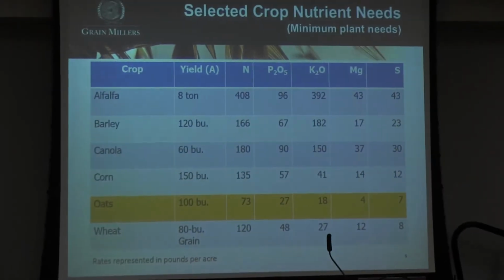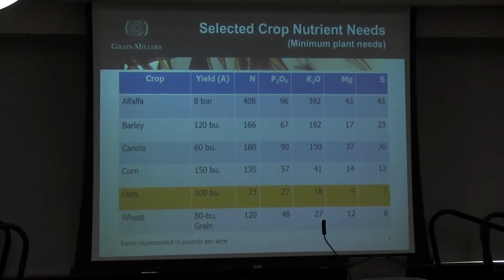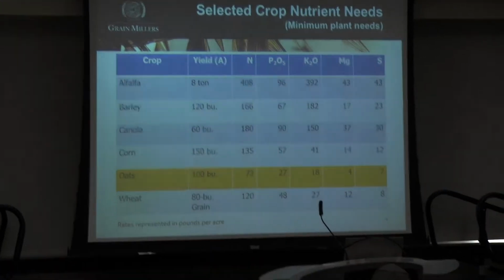What do crops need? Nutrients. Well, how much nutrients do you need? Well, in comparison, oats probably require some of the least quantities of nutrients, whether that be nitrogen, potassium, phosphorus, your sulfur or magnesium levels, compared to your other crops. Now, this is rates per acre. This is the minimum requirements for about 100 bushels of grain. So this doesn't take into account what your straw would require if you're taking that off. So you've got to make sure you're adding those things in as well.